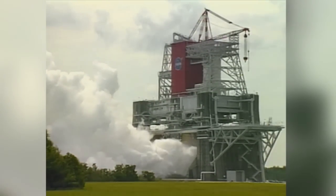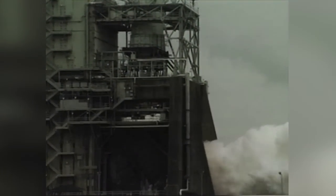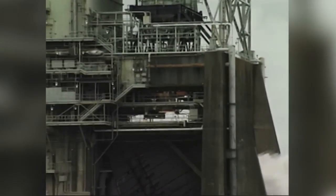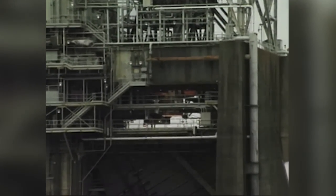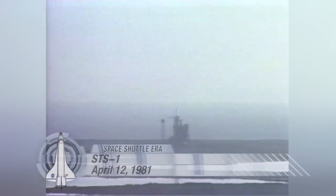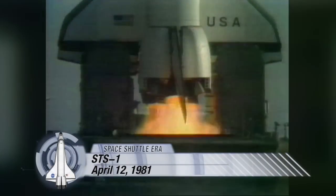They worked their way up to 1.5 seconds, which is a critical time period in the thrust buildup of the start sequence, and then it just went on from there, and it took a long time to actually finally get to main stage. The shuttle's main engines made their first flight test on April 12, 1981, along with the rest of the space shuttle system.